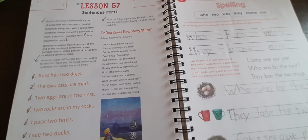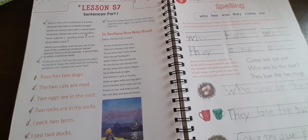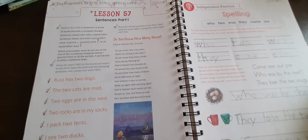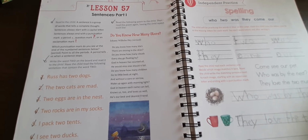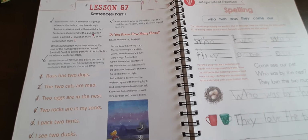Now, one thing it does say in The Good and the Beautiful, though, is once your child gets to lesson 57, they have already learned about sentences. They are going to learn in lesson 57 that sentences start with a capital letter, have spaces between words, and end with a punctuation. They're also going to learn what those 3 punctuation are. They're not going to have perfected it yet, right? Because that's just the first lesson on that. So they're going to need more work.